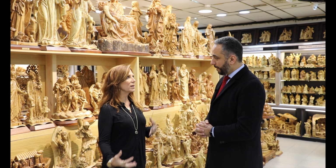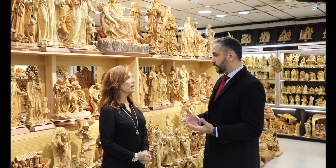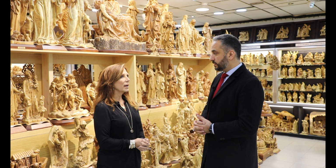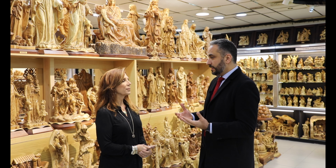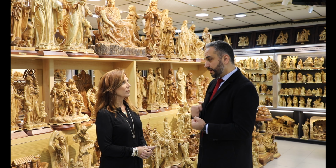So is the older one starting to work in the store at all? I hope so. I'm trying to teach them what my father and my grandfather taught us, how to do things. It is generations of hard work and generations of love and generations of keeping it very strong in the city of Bethlehem and very attached to the city.